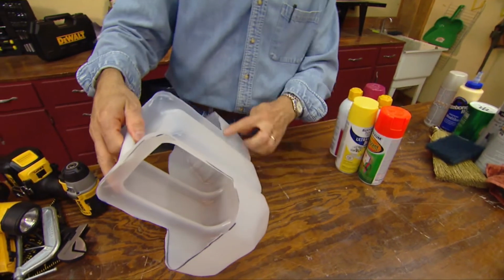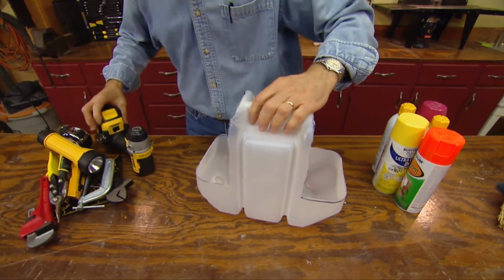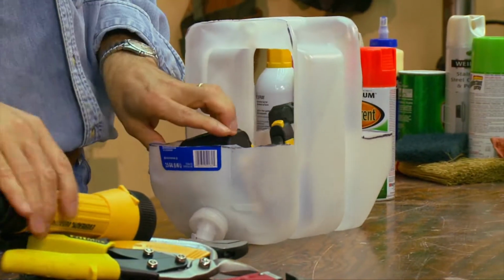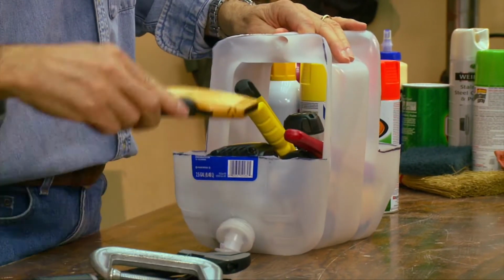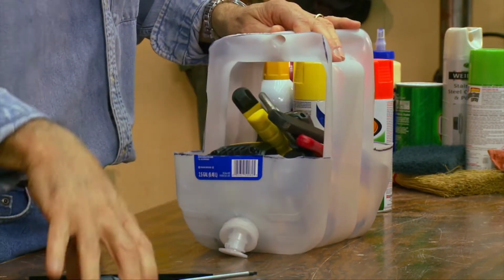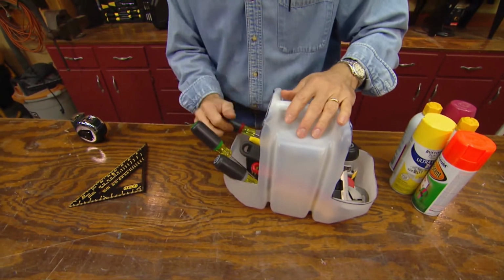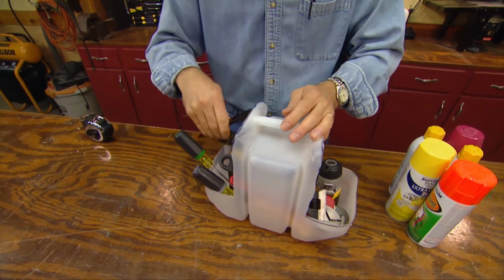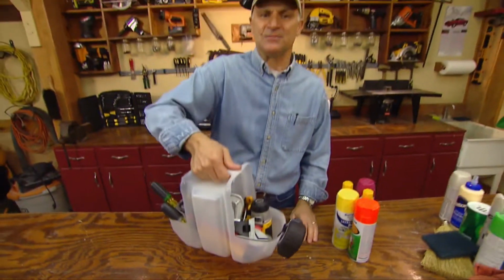By leaving the bottom half of the jug and the handle intact, you have a nice carrying jug that you can use for tools, in this case hand tools. And although it's not a very big space, you'd be surprised how many tools you can jam in there. And because it's made out of plastic, which is surprisingly strong, it holds quite a bit of weight. I can jam all these tools in there, and because this handle is in the center, it's nice and balanced.